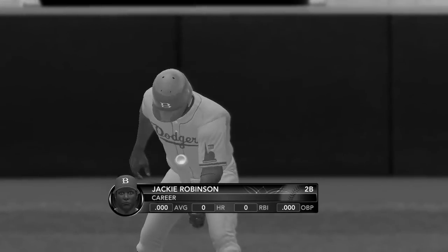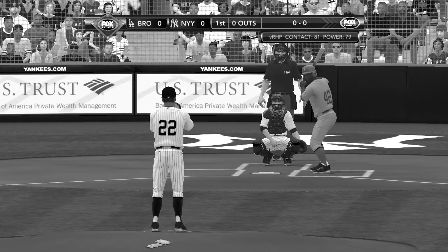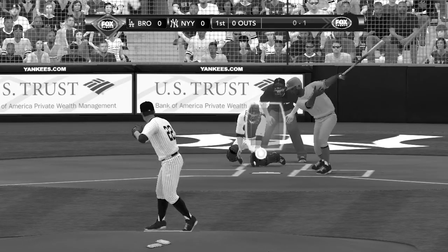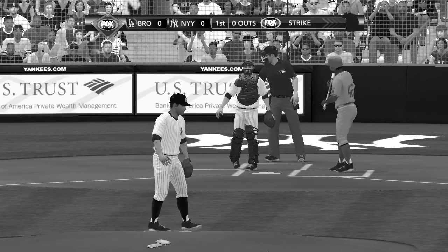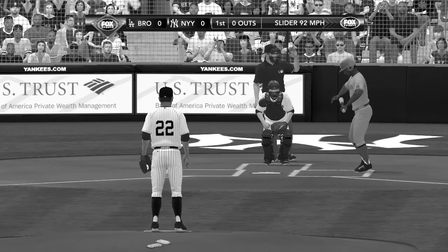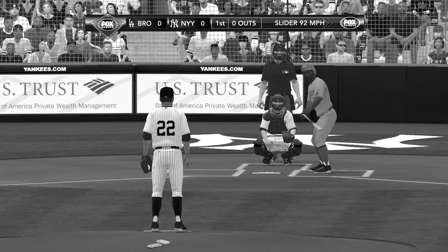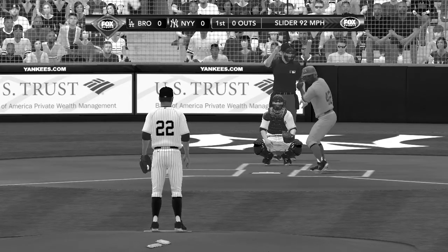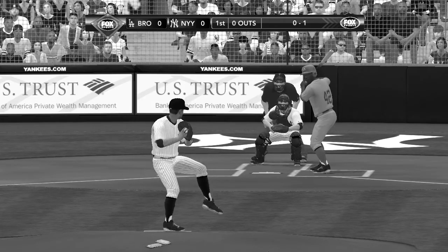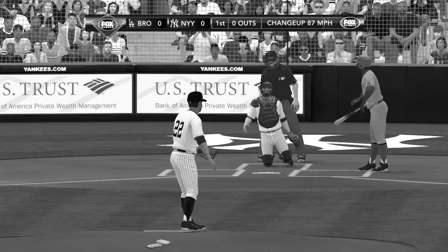Robinson into the batter's box. He prepares to lead off this game. Getting set to look at the first pitch. Here's the delivery. Swing and a miss on the ball below the knees. 0-1. A little too eager, and he's behind 0-2.